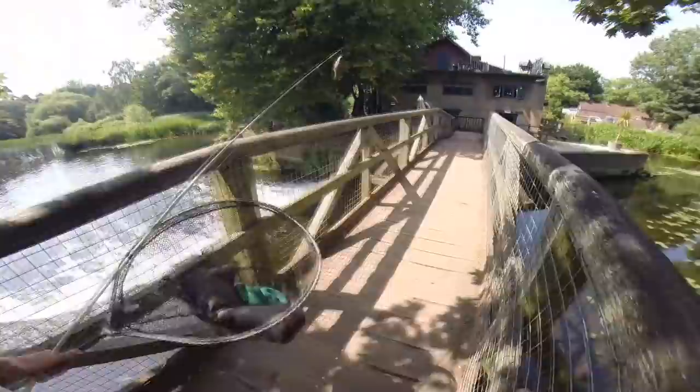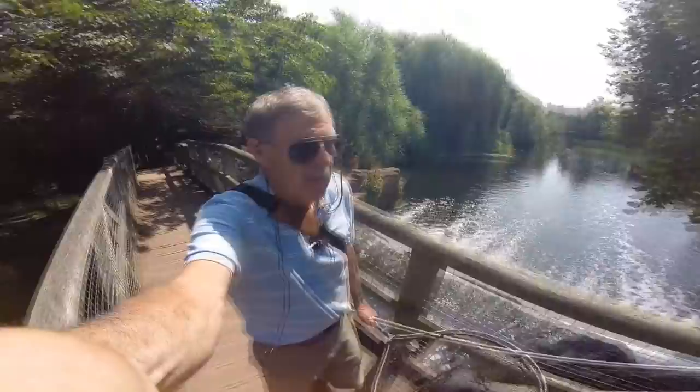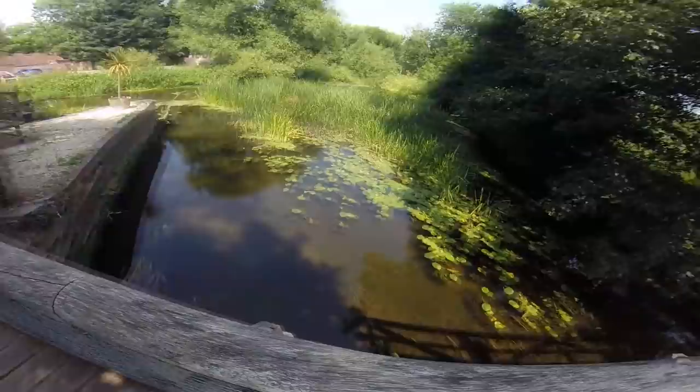Well, I've come to the weir pool, but behind me there's 20 kids jumping in the water. Can you blame them? It's hot. I could almost jump in that myself.